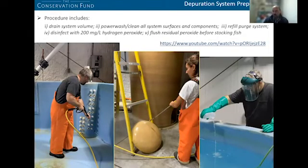So I'll walk you through the general procedure that we use, and it's a process that we call depuration. It's kind of the scientific word. We also refer to it as purging. And essentially it involves moving the fish out of the primary RAS into a separate clean water system. So what you see in the pictures here are our fish production staff that are getting that extra system ready.